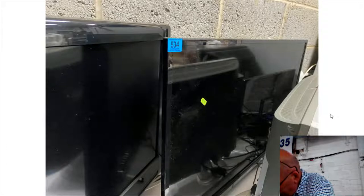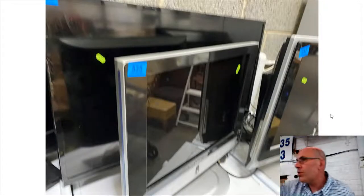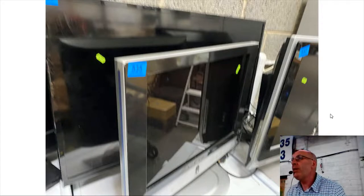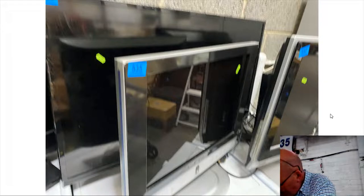And lot number 535 is the smaller little silver TV. It's got a built-in DVD on it, as you can see. And I've got £15 bid. 15 bid, 16 anywhere. £16 anywhere on this one. 16 anywhere. Selling these away then at £15. Don't worry so much if there's no remotes for them, you can pick them up on eBay now for about £2 or £3, I think, for the universals.